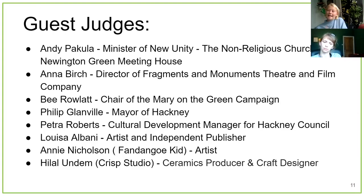The Mayor of Hackney, Philip Glanville himself, is going to be involved in the project, which we're really excited about. And Petra Roberts, who is the Cultural Development Manager for Hackney Council.